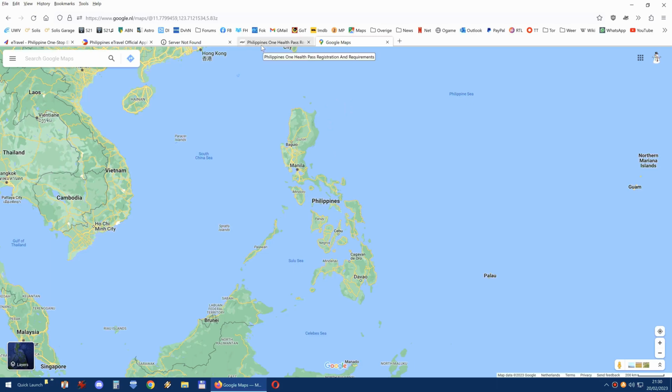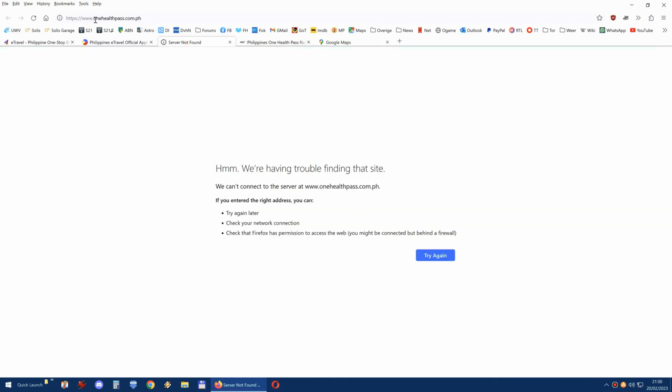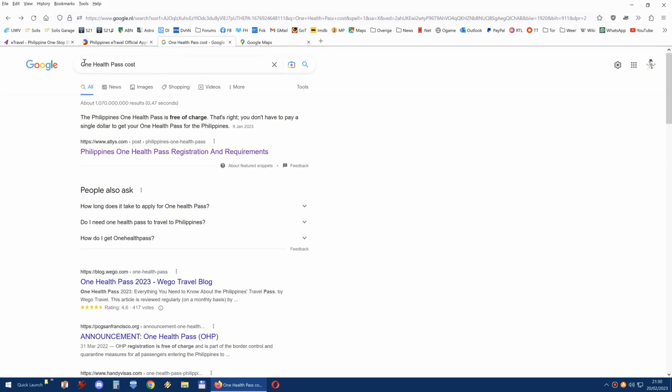Now, if you go to the original site, onehealthpass.com.ph, it says no site available anymore. So if you type in Google the old-fashioned One Health Pass cost, then it says basically the Philippines One Health Pass is free of charge. That's right, you don't have to pay a single dollar to get your One Health Pass for the Philippines. But okay, did I not just say that the One Health Pass charge is not there anymore? That's true, it has changed.